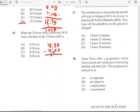Alright, so 0, 0, 3. Alright, and 2 from that, 6. Alright, 1 from 1, that really doesn't matter, so 0. 1 from 1, 0. So we have 6:30. And the answer for 24 hours ahead, so we'd have PM. Alright, 6:30. So the answer would be 6:30 PM.